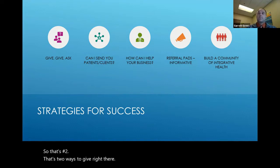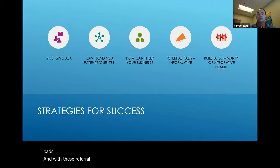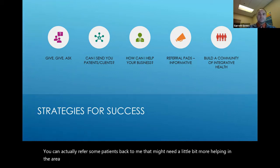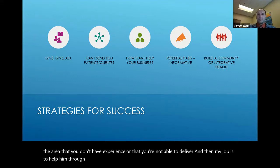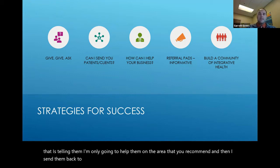After that, we're hoping that they see the relationship as potentially good. And that's when you can actually say, well, just in case I can help you guys in any way, I would like to give you some referral pads. With these referral pads, you can refer some patients back to me that might need a little more help in an area that you don't have experience in or that you're not able to deliver. And then my job is to help them through that and send them right back. The important part is telling them, I'm only going to help them on the area that you recommend, and then I send them back to you for further treatments and further steps in their journey.